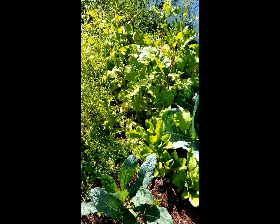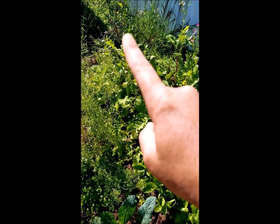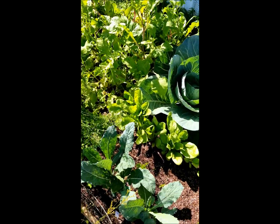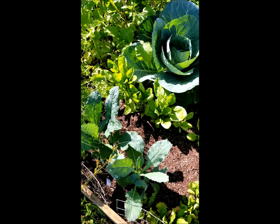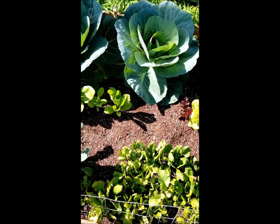Everything's bolting, which is to be expected. However, these are the dragon's tail, rat tail radishes. And we've tried some of those and they're actually pretty good. We've decided we don't like corn salad. The kids don't care for it in the salads.